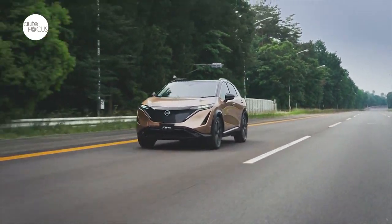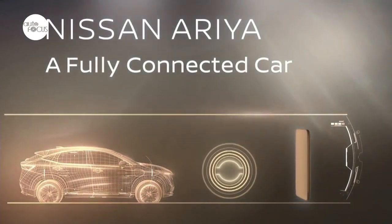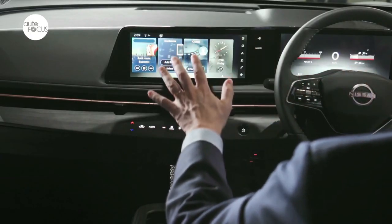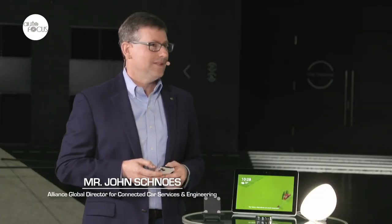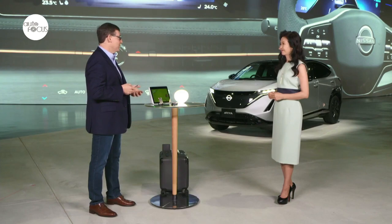The Ariya also arrives with the latest technologies, making it a fully connected car. As John Snows, Alliance Global Director for Connected Car Services and Engineering, shows how. We like to call it intelligent integration. It's a new way of interacting with your car from your home, and it learns your preferences, so it gets smarter as it goes along.